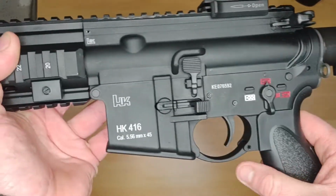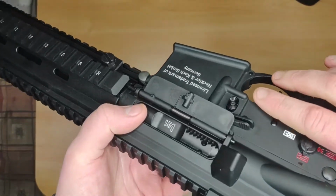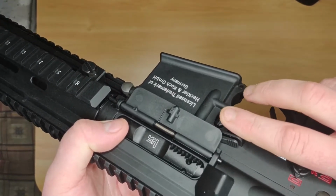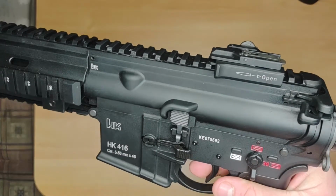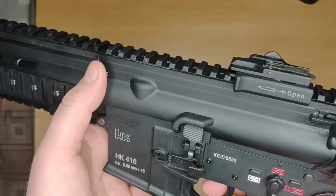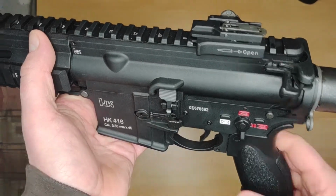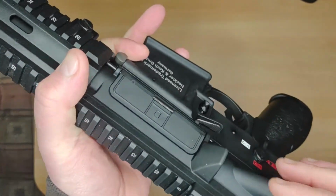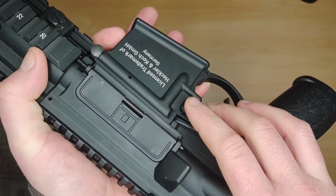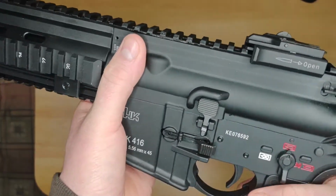It's a 6-position stock on the back. We have an ambidextrous mag release on this, which isn't standard on all of them, maybe standard on the 416, because obviously this is a licensed version of the 416. So this could just be a feature of the 416. I say I'm not a firearms expert at all, and you can absolutely tell that from my videos. But like I said, here we have an ambidextrous mag release operating on both sides of the weapon.